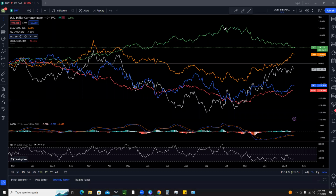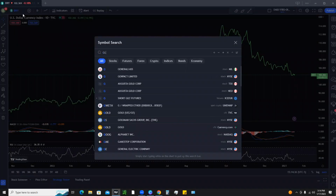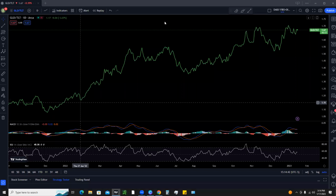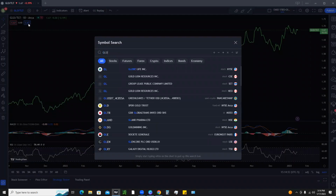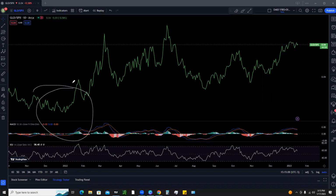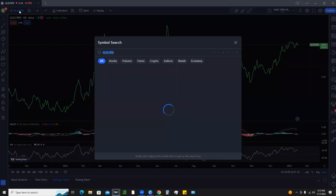Another way we can look at this is with pairs. If we do GLD/TLT, we can see it's outperforming TLT. The beginning of this chart is 2022, so this is basically a whole year time frame, and we can see gold massively outperforming TLT for the year. We do GLD/SPX, and we can see it outperforming for the entire year. Keep in mind, this is the beginning of 2022 last year, and we're now in the beginning of 2023, outperforming pretty much everything you look at.